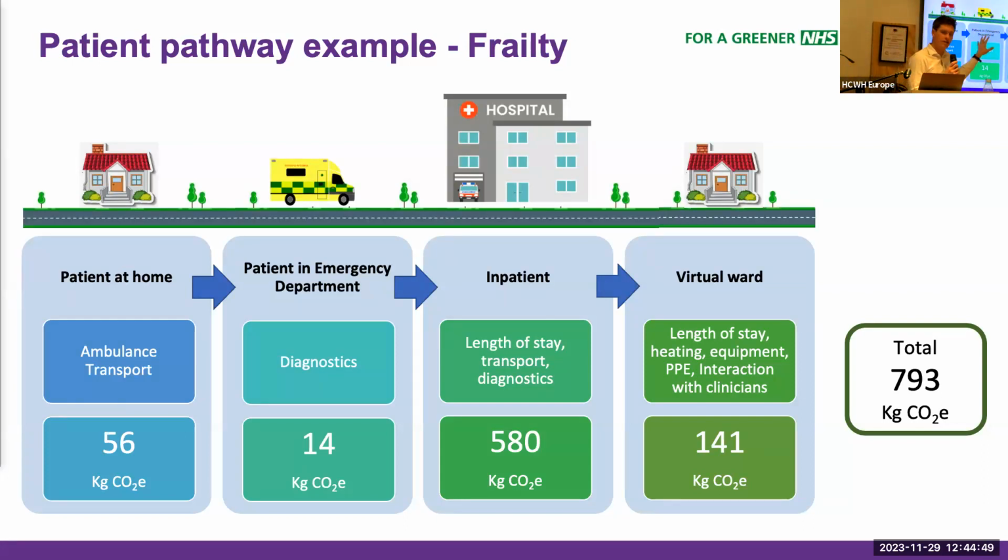That patient is then taken to the hospital emergency department, where they are reviewed, assessed, and undergo the appropriate diagnostics and treatment. That process costs 14 kilos of carbon. The patient then goes into our hospital and is admitted. They have a length of stay of 15 days, and again, diagnostics, management, acute treatment and care, and their transport home from hospital account for 580 kilos of carbon, an average of 38.7 kilos per day.